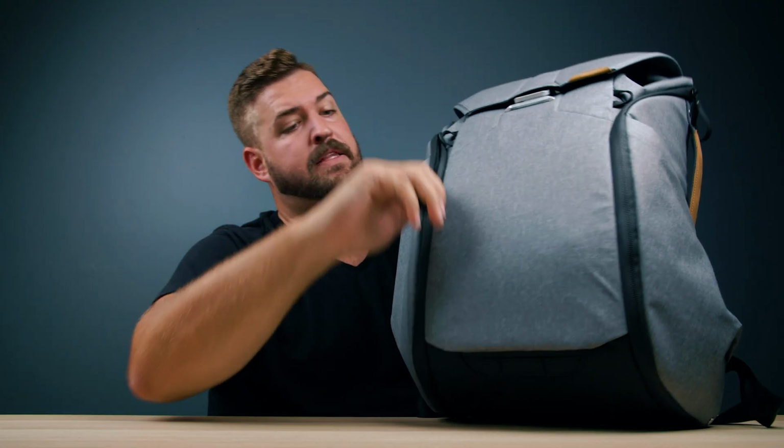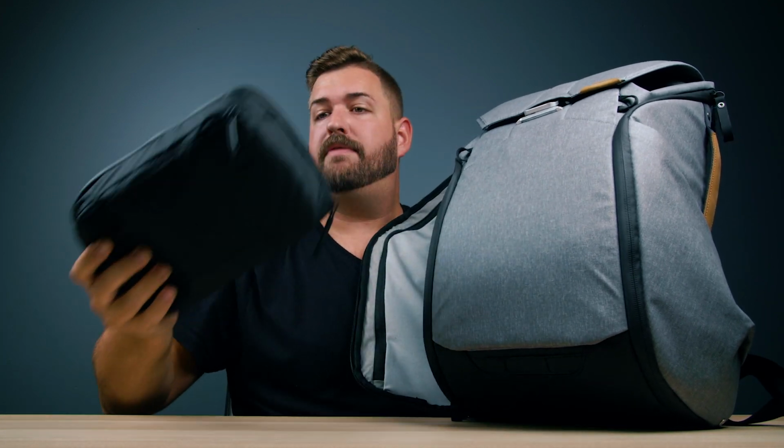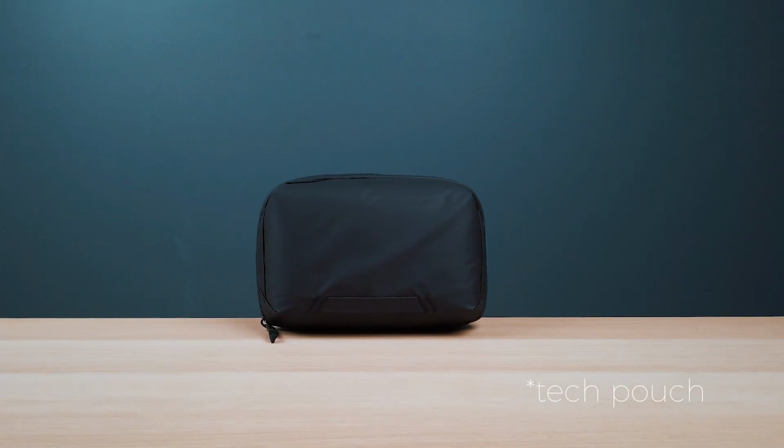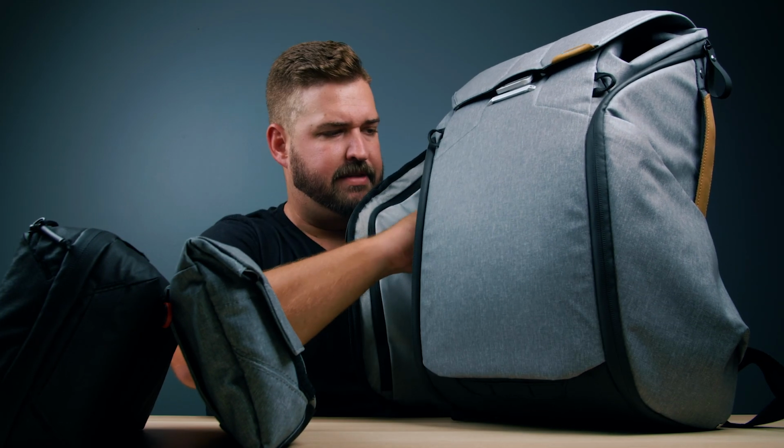Love this thing. In the side compartment here, I have three bags. This, I believe, is their field bag. This is their tech bag. I might have that backwards, actually. That might be the tech bag. Whatever. One's a tech bag, one's a field bag. And then I have this other bag.